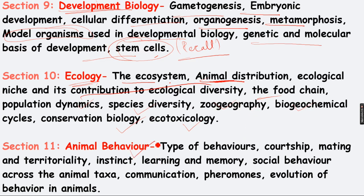Similarly, for section 11, that is animal behavior, types of behavior like the courtship, mating, and territoriality, the instinct, learning, and memory, especially when it comes to altruistic behavior and things like that across the animal taxa, communication, pheromones, evolution of behavior in animals. So sections 10 and 11 can usually be combined while preparing, because both these sections are kind of interlinked, and it becomes easier if you combine these two to learn.